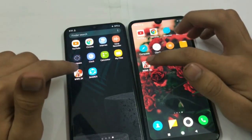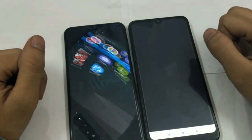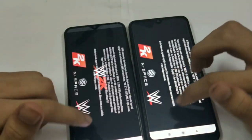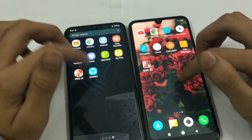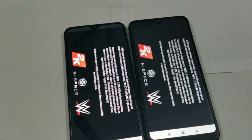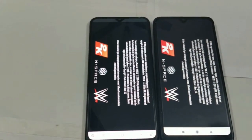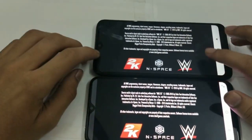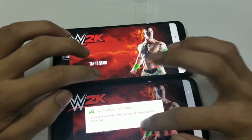Now let's try some games, and then we will see the memory management of both of these phones. So let me again open the game. So 1, 2, then 3. So as you can see, Redmi 8 is a clear winner here.